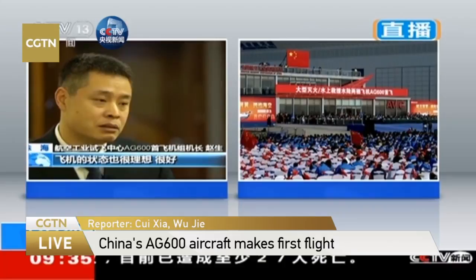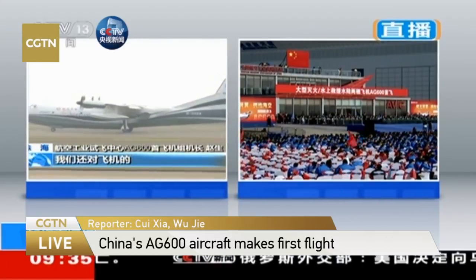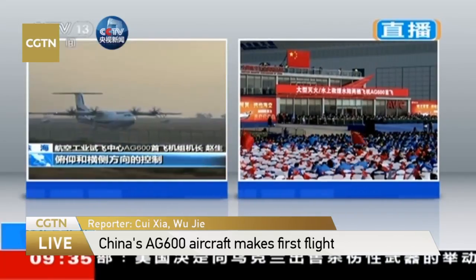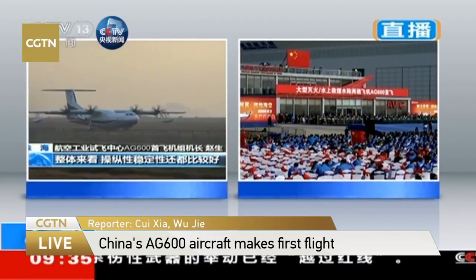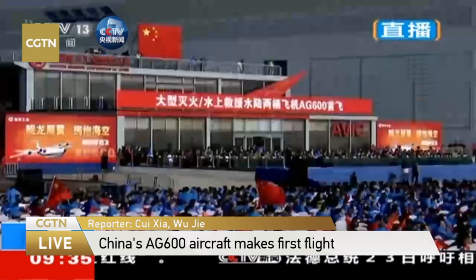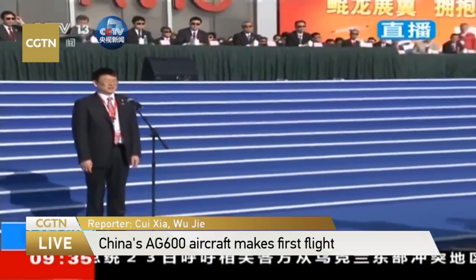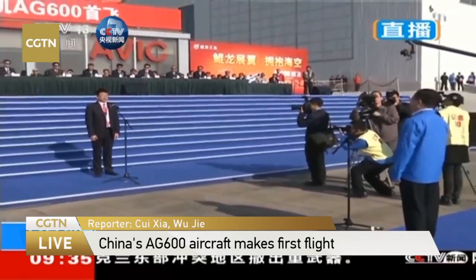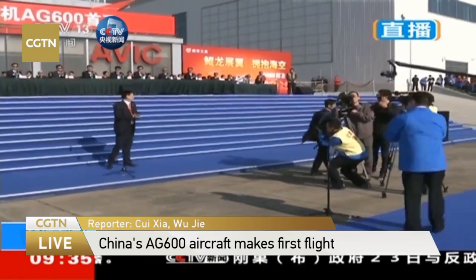It has had several taxi tests. In November, we had high-speed taxiing tests to achieve an ideal status of AG600. During the taxi tests, we also explored the controllability of AG600 from different angles. Generally speaking, it's very suitable for the maiden flight.